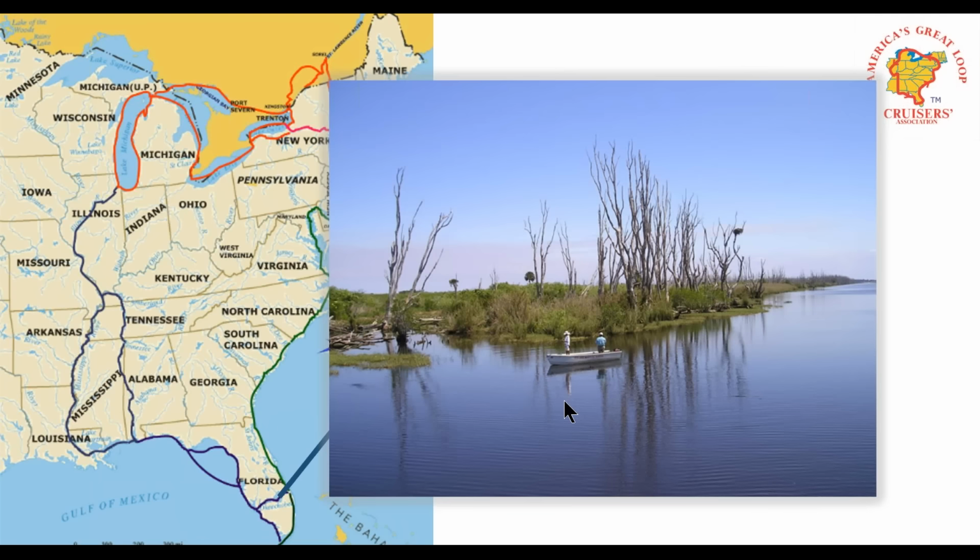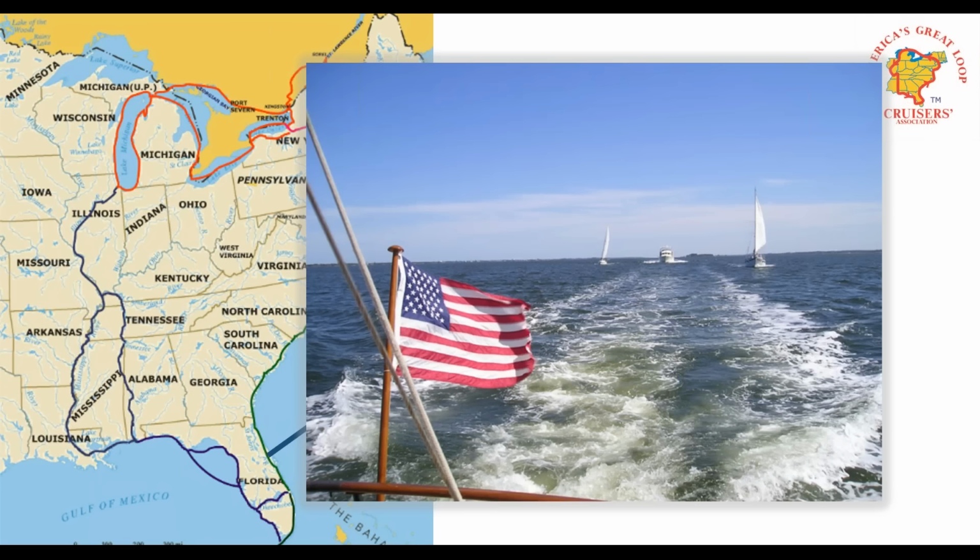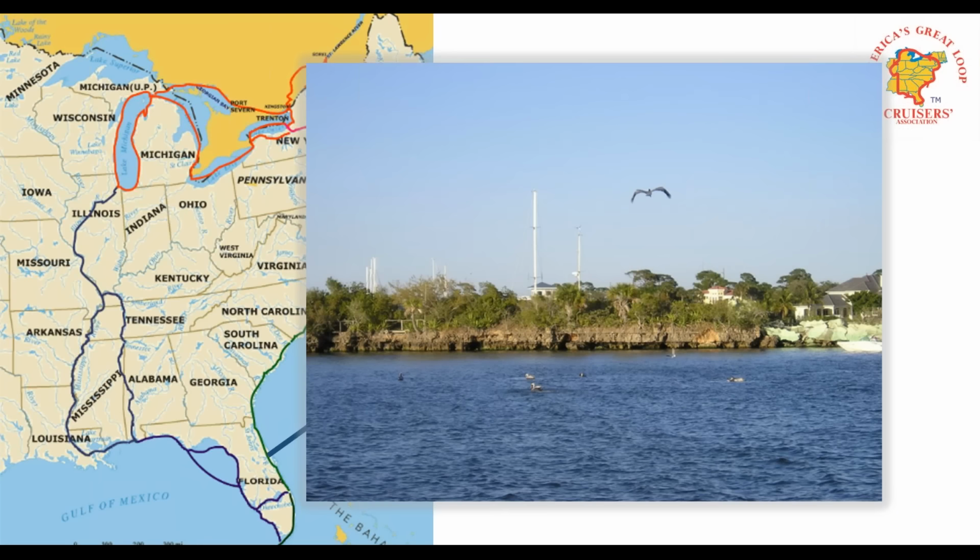Florida is a very popular place to start the Great Loop, primarily because there are a lot of boats there. So if you don't have your looping boat yet, it's fairly common to find one and purchase it in Florida and then start the loop from there. Florida's got more boats than any other state. You'll be on the Atlantic Intercoastal Waterway on the east coast of Florida, heading north.